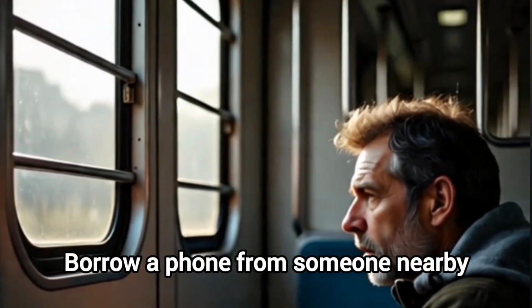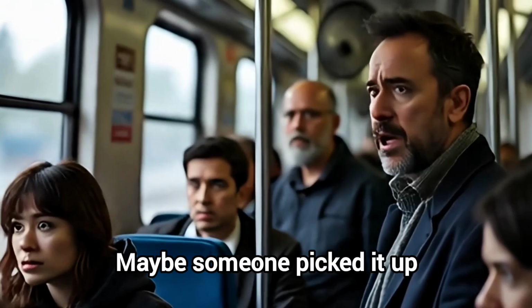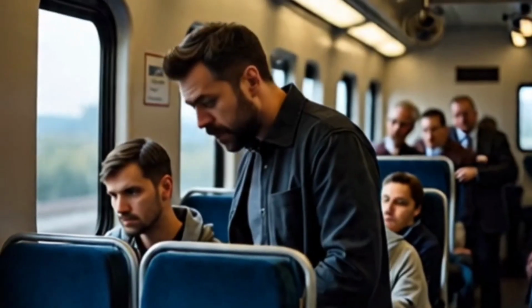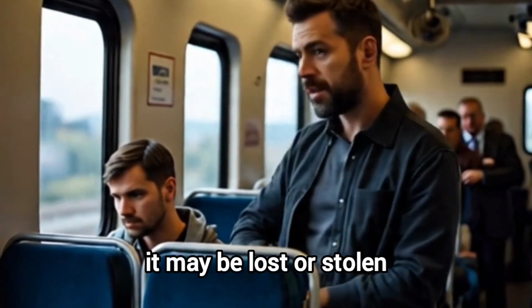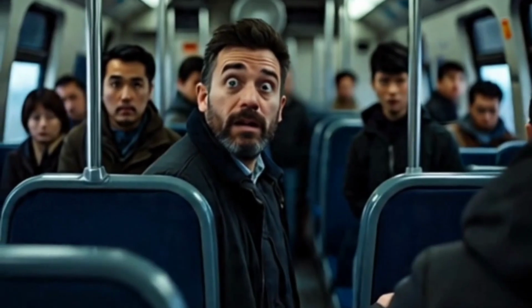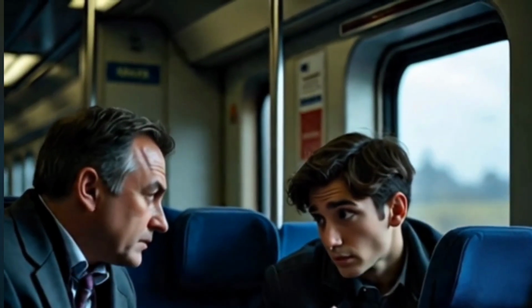Borrow a phone from someone nearby. Call your own number. Maybe someone picked it up. If it rings nearby, follow the sound. If it's switched off, it may be lost or stolen. People are often willing to help. Be polite, explain the situation clearly.